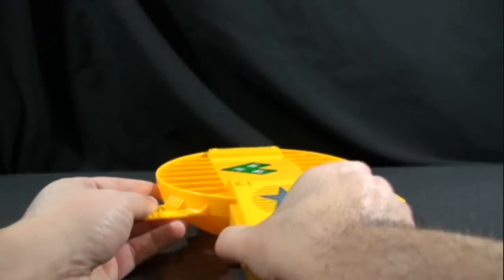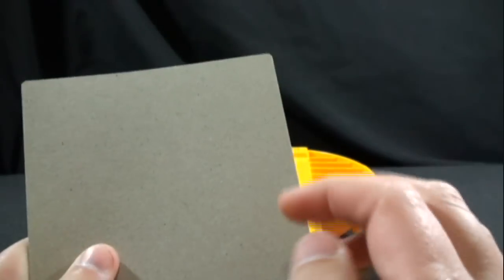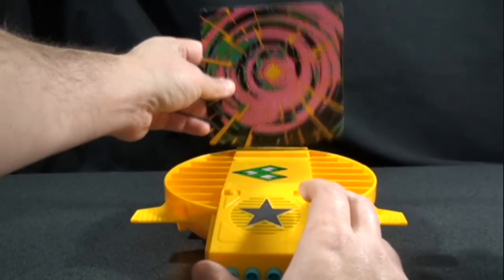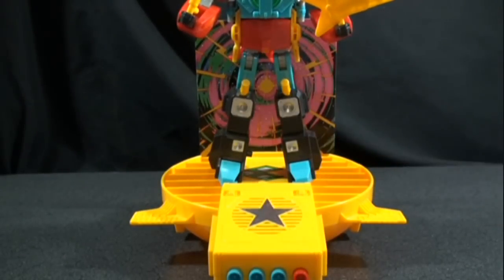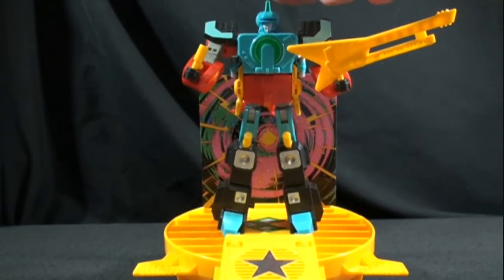Bring in his Soundstage, which you just flip upside down. It does come with this cardboard background, which is not too special. It just slides into this spot right back here. Wish it was a tad bit bigger, because when you put them on there, I wish it came up to about his head.